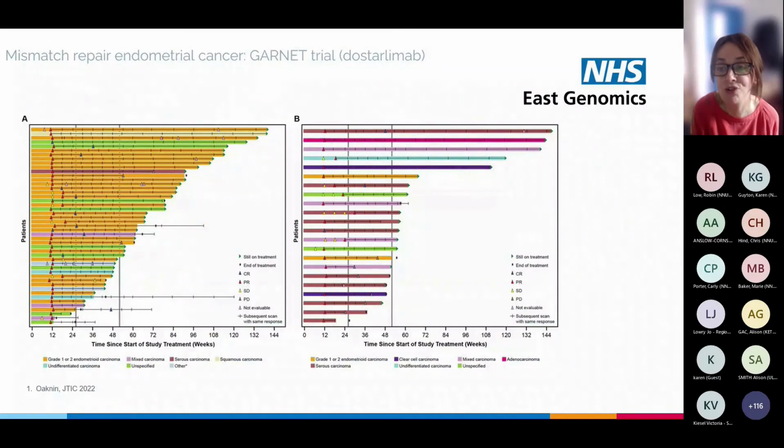And finally, there's not so much data on the effectiveness of immunotherapy in endometrial cancer, because this was in mismatch repair deficient endometrial cancer. There was one small study, but this did change the practice and the standard of care. So this is the GARNET trial that looked at another PD-1 antibody called dostarlimab in mismatch repair deficient endometrial cancer, and the response rates were very high again, more than 40 to 50%. Most patients benefit, and they too have very good long-term outcomes.